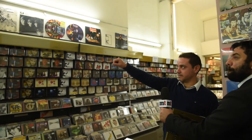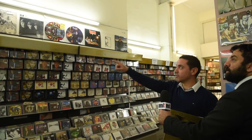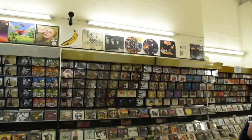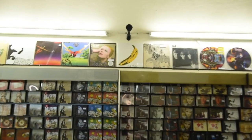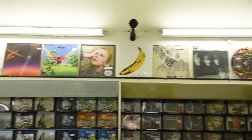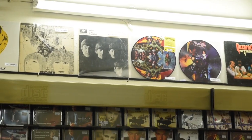These are some of our limited edition albums. Some of them are brand new, like the David Bowie limited edition gold. That's not for sale. However, we had others for sale, but we're going to keep them. The Andy Warhol Velvet Underground album, that if you peel it, there is a pink banana. Revolver, first edition, with the Beatles. Those are first issue editions of the UK. Those are worth a substantial sum of money, and they're not for sale.